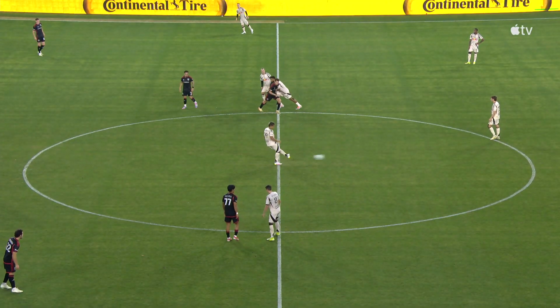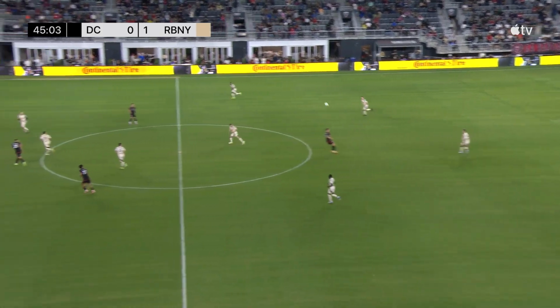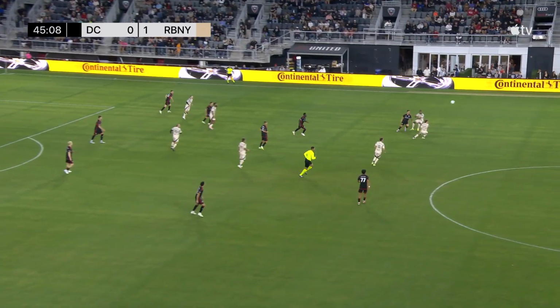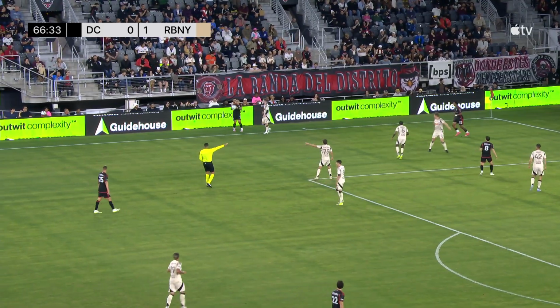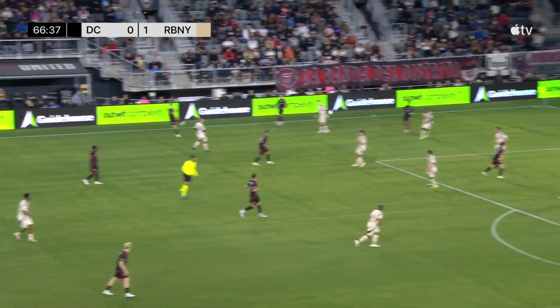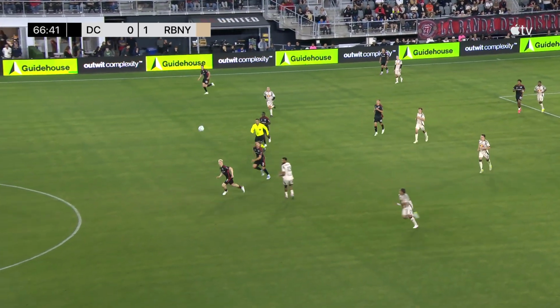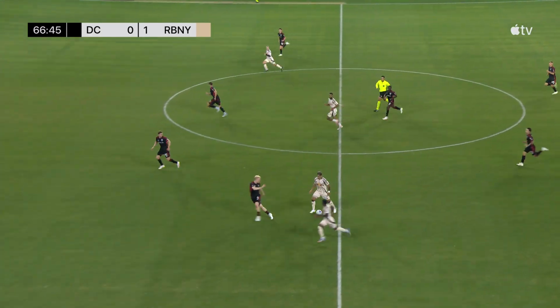On for Cervania. Hopkins was one of those heroes in that midweek U.S. Open Cup victory as the second half is underway. Fletcher, he loses out for a throw-in here. Gotta say, the supporter section right now for DC United is still absolutely rocking, even though their team's down 1-0 in this one. Looking for something to cheer for. They're just gonna make the noise themselves.